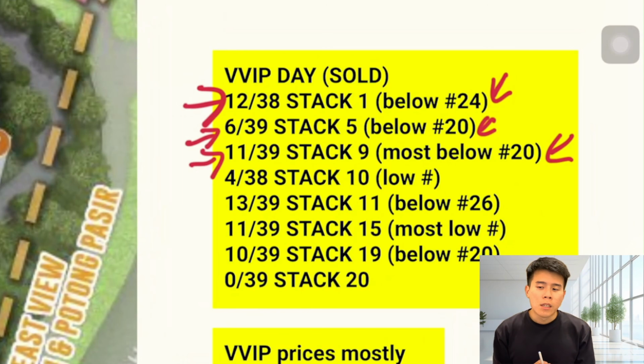So from this, it's very clear that the buyers, I think they're still more quantum sensitive rather than going for the maximum, like highest floor views, for 2-bedrooms especially.